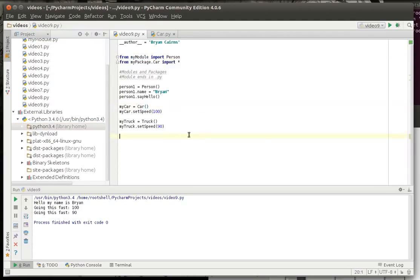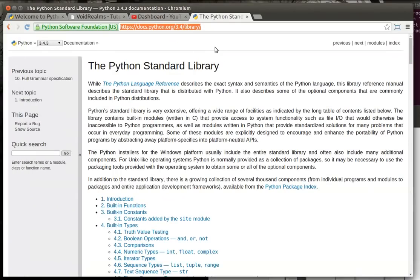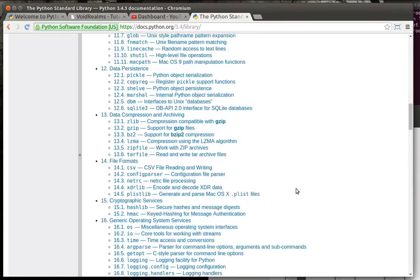And to help with this, I'm going to post a link out here. I'll put it in the top of the file for you. You can go to the Python standard library. If you're familiar with C++, you know what a standard library is, but if not, I'll explain it. A standard library is all the functionality that comes with the language. This is all built in. Remember when I said Python's motto is batteries included? This is why. It's got a mega ton of stuff.